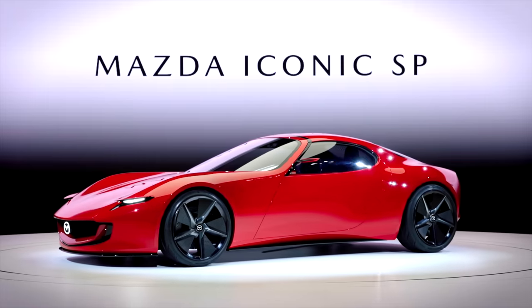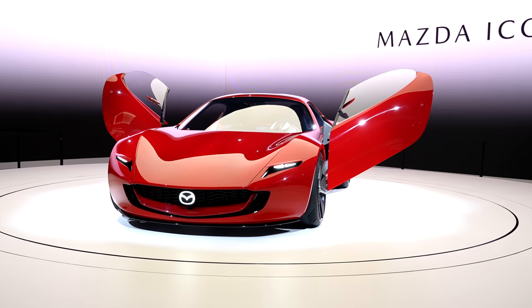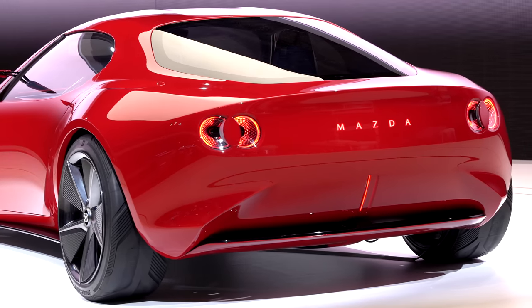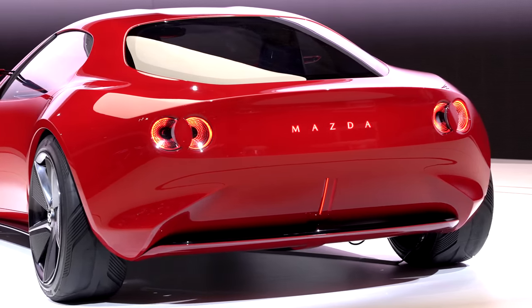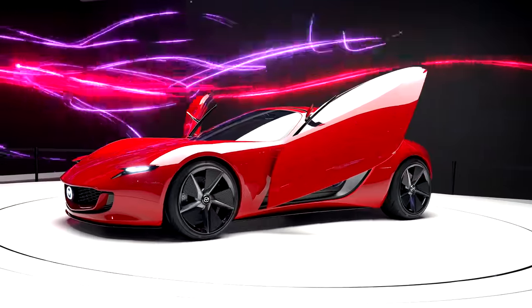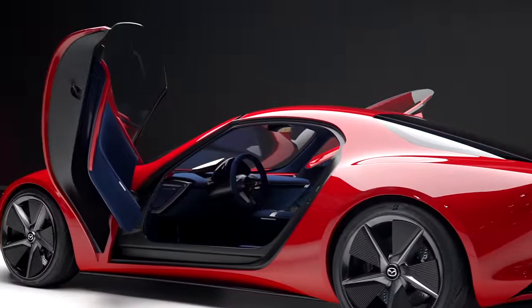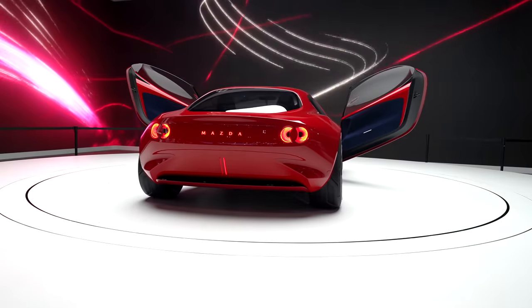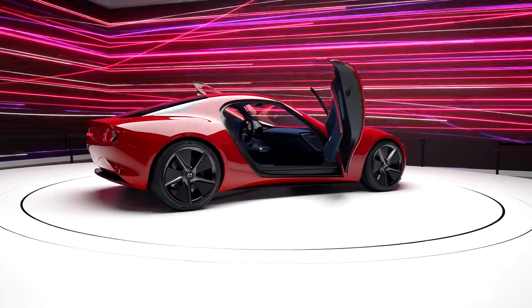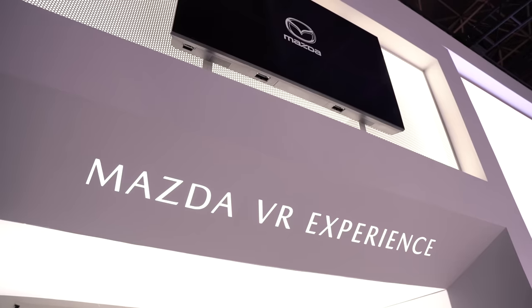This gorgeous vehicle is the Mazda Iconic SP. And our cover model for this year's video. That red is what Mazda calls Viola Red, and they developed this color specifically to help accent the lines of the Iconic SP. It has a two-rotor rotary EV system that's scalable and can burn a variety of fuels, including hydrogen. Now, they designed it to have an exact 50-50 front-to-rear weight distribution with a very low center of gravity, and I want one.